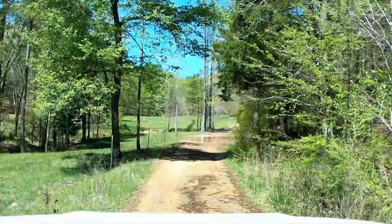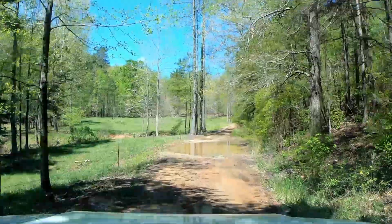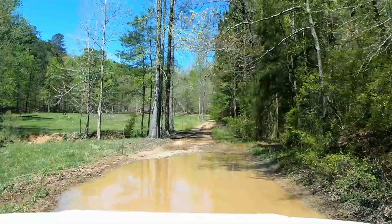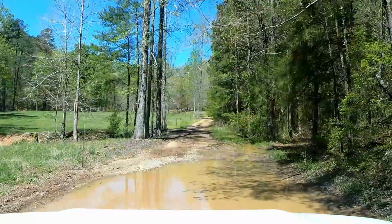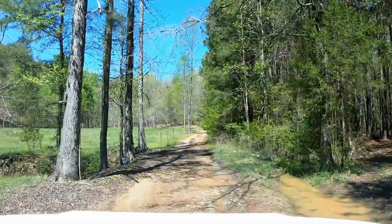It didn't take long to get to the end of pavement and to some dirt and mud, and as you can see, a mud puddle. There's a lot of mud puddles on the Georgia Traverse, at least there were for me. But it was good to finally get off of pavement and get on some dirt and gravel and mud.